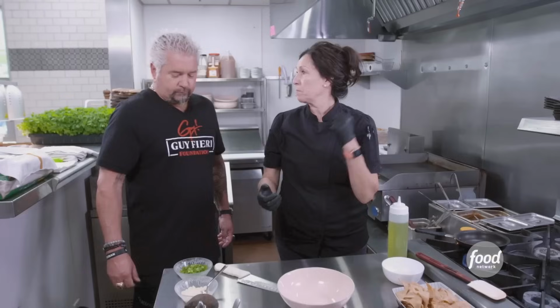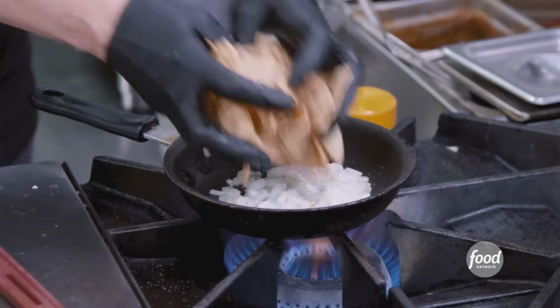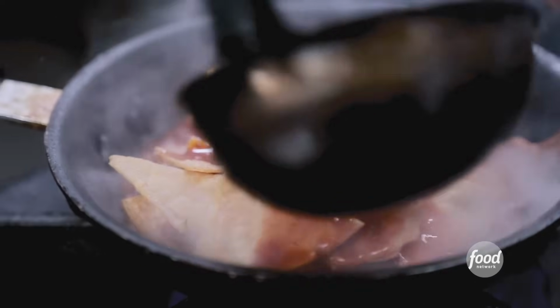So now we're gonna make the mom's chilaquiles. Grapeseed oil, sweet white onion, our house-made corn chips. Put the red chili sauce on top. And then the pulled pork.